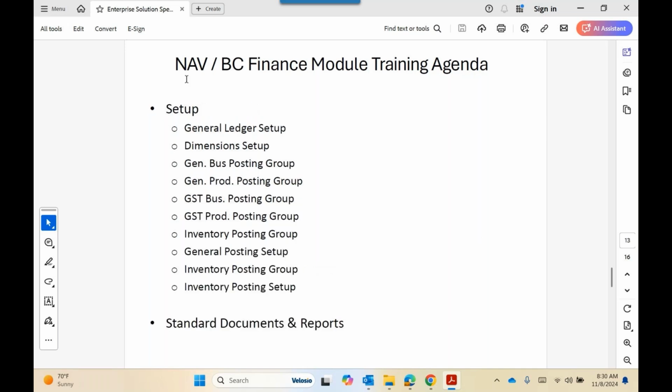To use the system, initially we need to do some setups. What are those setups? We discuss. For each transaction, it has a financial impact, debit and credit. All that we need to configure in the various setups. And in BC, we have some standard documents and reports. We will also discuss those reports.